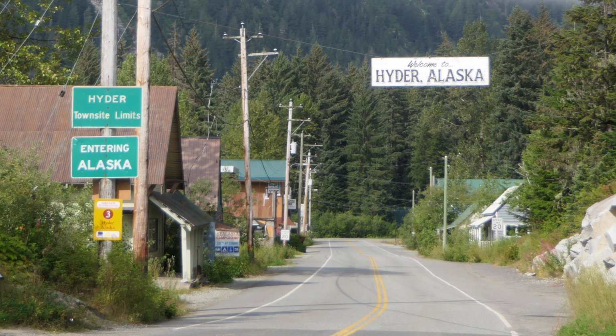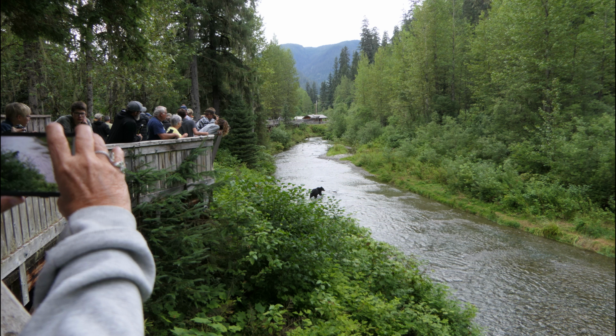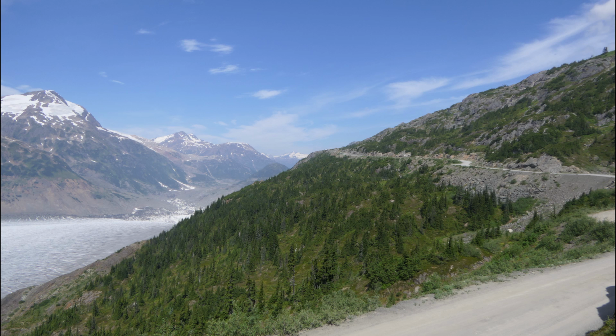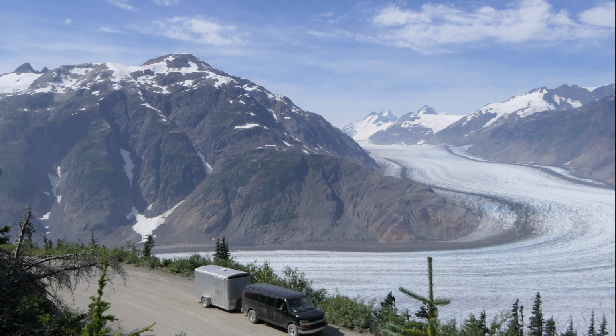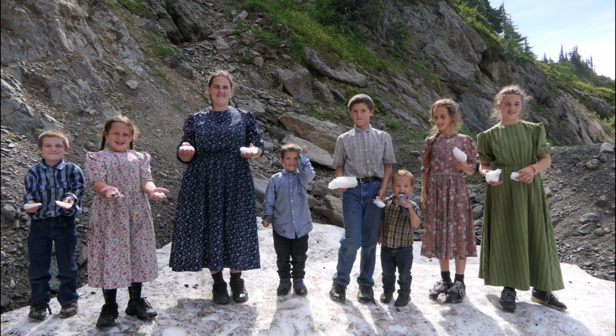This is Hyder, Alaska, and there is no border control here. The primary attraction in Hyder is Salmon Glacier and bear viewing at Fish Creek. We drove this road up to the viewing area at Salmon Glacier. I thought this was the nicest scenery we saw in Alaska. On the way up, we even found some snow along the road to play in.